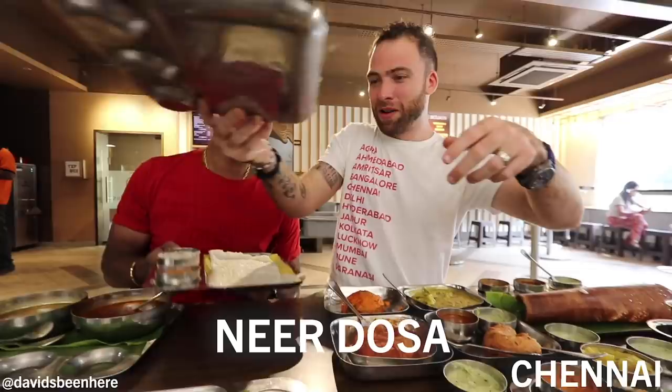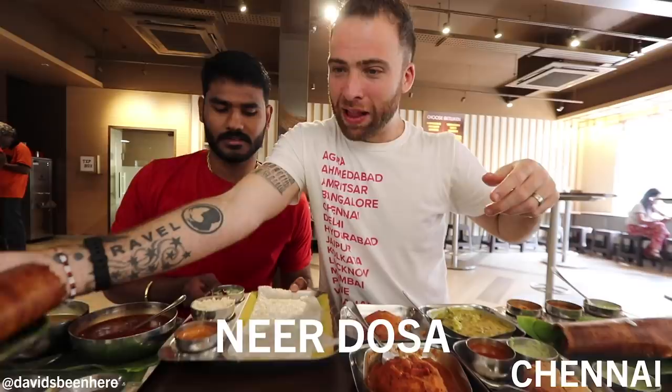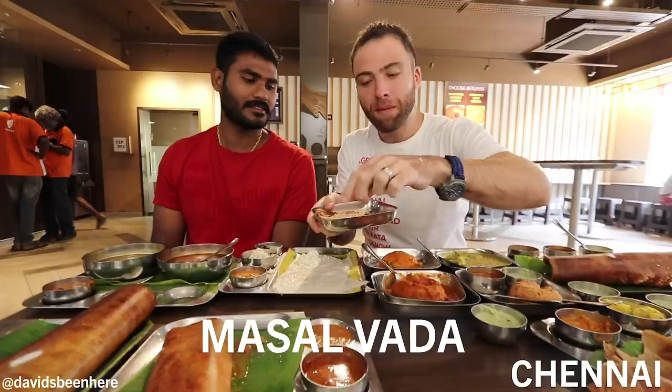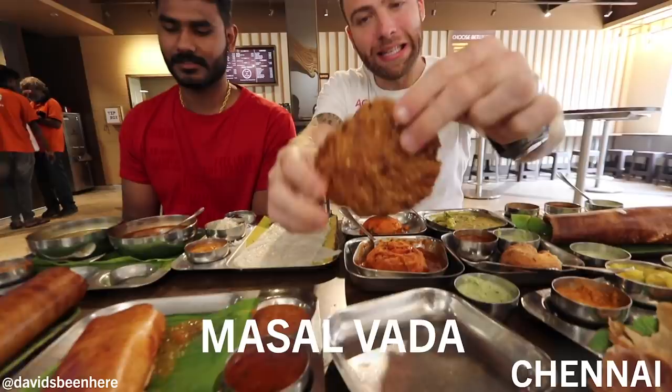So water dosa, it actually looks more like a sponge. Oh wow. That is amazing. Masala vada. So masala vada is this. Oh, big chunk there. Really thick, crunchy. This is basically a vegetarian's dream right here.